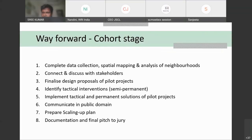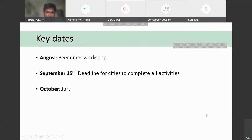Then another is the scaling up plan. Until now we've been working in the neighborhoods, one neighborhood. Now, how do we go ahead to scale these efforts up across the city? Some ideas on that. And then, of course, preparing for the final pitch for the jury, and documenting all the projects implemented. Next slide.